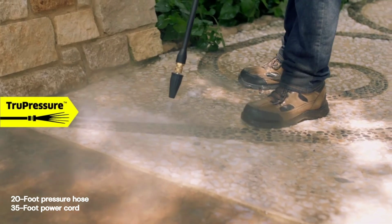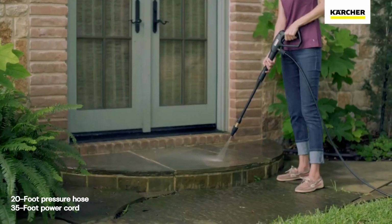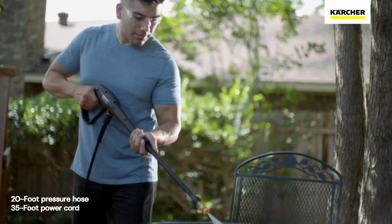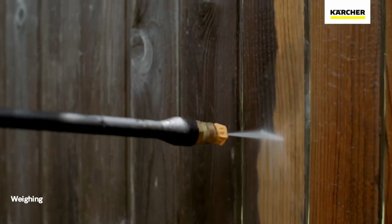And speaking of convenience, the 20-foot pressure hose and 35-foot power cord give you reach without constantly having to move the unit around. Whether you're washing the deck, prepping your house for a paint job, or cleaning your car, you're getting plenty of coverage.